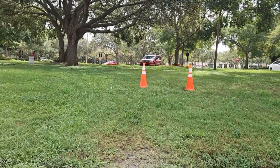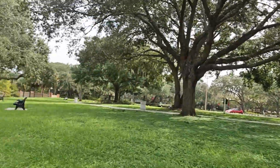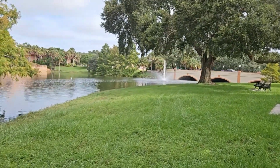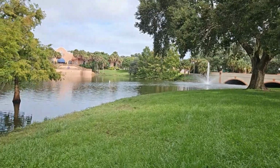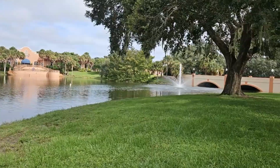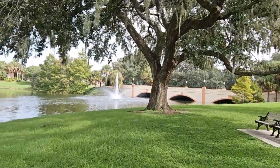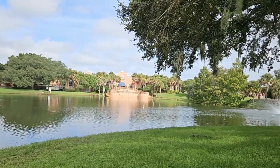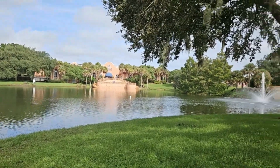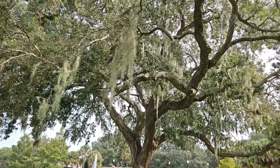We are in the Spanish Springs area. The town square is right over there. I'll take a walk over there a little bit later. I always enjoyed this part of the Villages. It's very nice here. Look at that water feature. That is El Camino Real Bridge right there. If you take that bridge over that way, you will run into El Camino Real Road. Look at this huge live oak tree with Spanish moss.